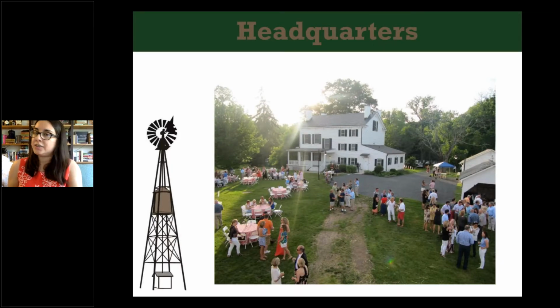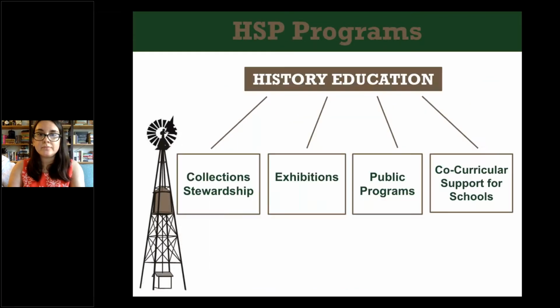So, founded in 1938, the Historical Society of Princeton is a museum and research center dedicated to preserving, interpreting, and sharing the history of Princeton, New Jersey. We are headquartered near the Princeton battlefield at the Updike Farmstead, pictured here, a 6-acre property with a late 18th century farmhouse, large barn, and several other outbuildings. We, like so many other institutions, have been operating remotely this past year, but when we are open, the farmstead houses a museum that interprets Princeton's rich history through changing and permanent exhibitions, space for educational and community programs, and our HSP staff offices.